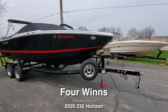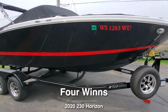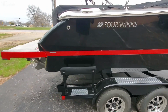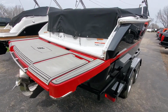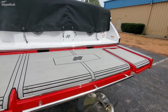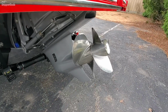2020 Fourwinns 230 Horizon. Boat is in like new condition. It was never put into water. It has 0.4 hours on. That was from the factory and us running it. Extended swim platform. Volvo dual prop.